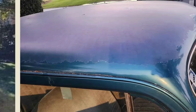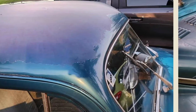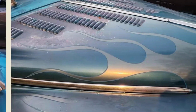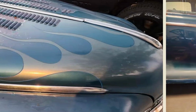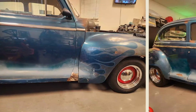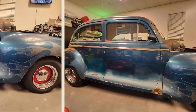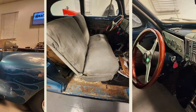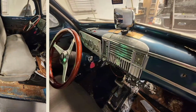It comes with several new parts to complete the project. The car's body and framework offer a solid foundation for customization. Whether you're into rat rods or street rods, this Plymouth is an ideal candidate for your next project. Located in North Charleston, South Carolina, it's a great opportunity for an enthusiast ready to invest time and effort into a rewarding build.